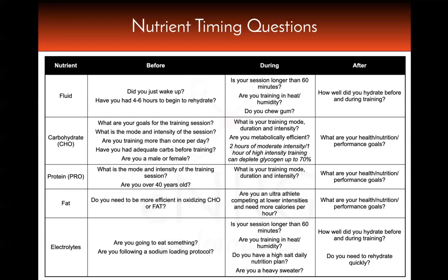If it's an hour of intervals or just even a 2 hour zone 2, zone 3 ride, you can actually decrease your glycogen stores by up to 70%. However, if you are more metabolically efficient, there is no research on this, but what we know from real life data and testing is that your glycogen stores don't take as much of a hit because you're using more fats, right?